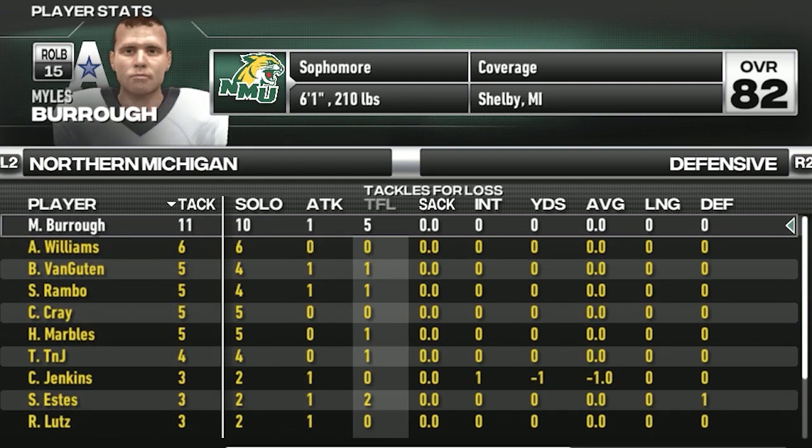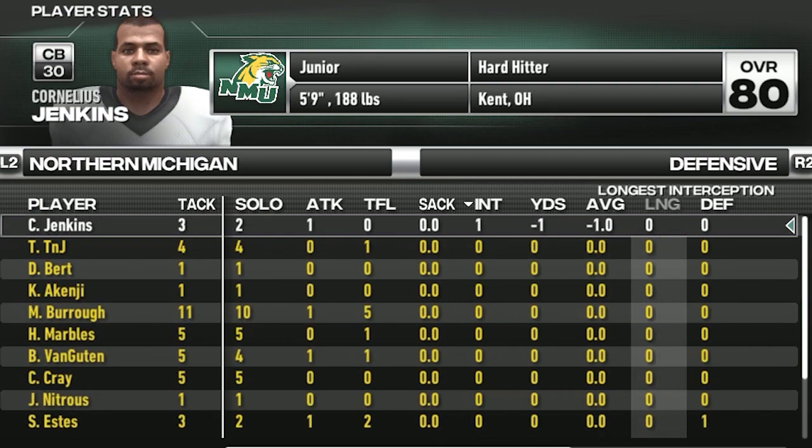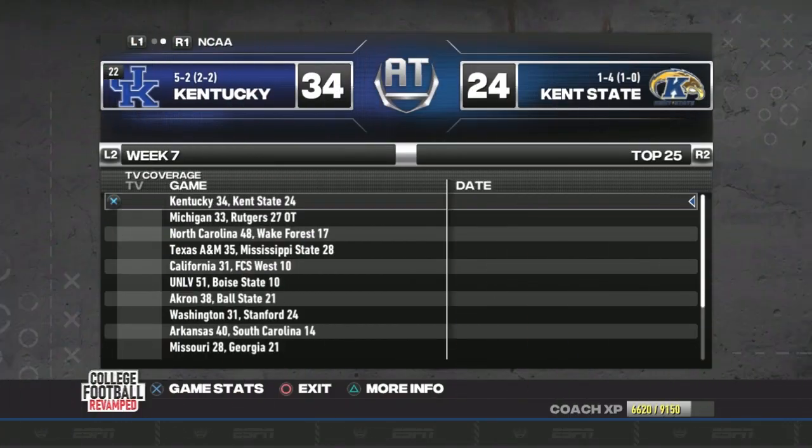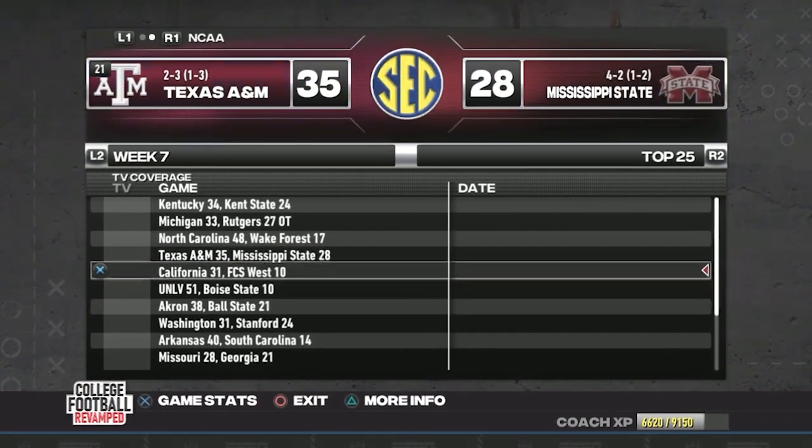Miles Burrow, 11 tackles, 10 by himself and 5 TFLs. Absolutely huge on the day. That Cornelius Jenkins pick in the end zone really helped set a tone as well. Big, big win for this Buffalo squad.